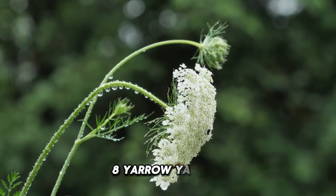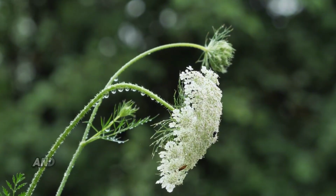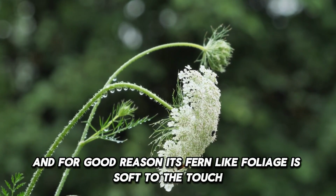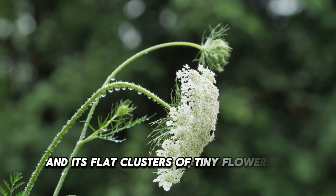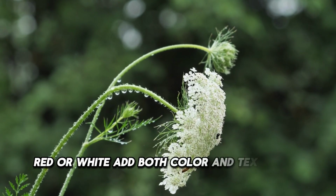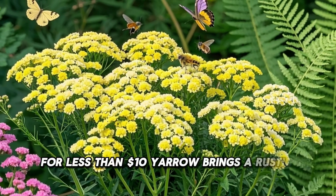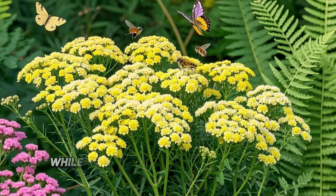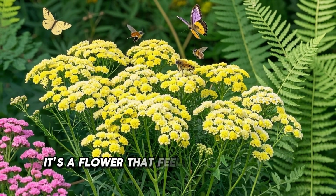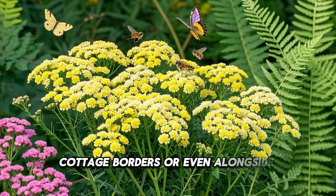8. Yarrow. Yarrow is one of those timeless plants that gardeners keep coming back to, and for good reason. Its fern-like foliage is soft to the touch, and its flat clusters of tiny flowers in shades of yellow, pink, red, or white add both color and texture to any space. For less than $10, yarrow brings a rustic charm to the garden while standing as one of the toughest perennials you can grow.